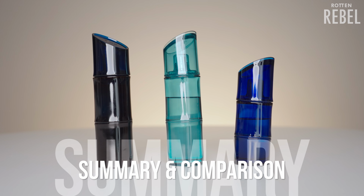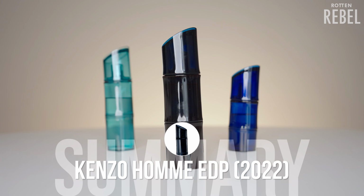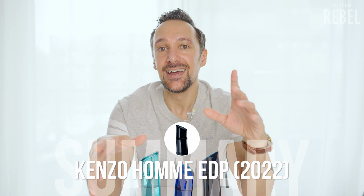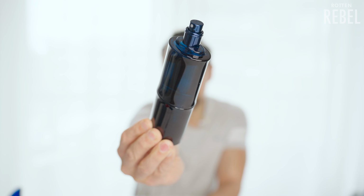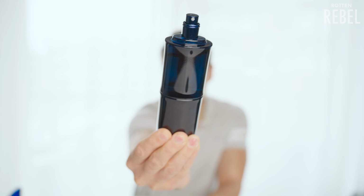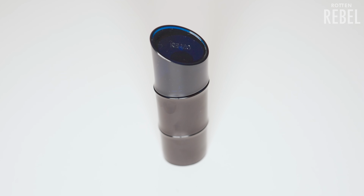So a quick summary and comparison. The EDP has this Kenzo Marine DNA to it, combined with a soft but prominent dose of leather, and it's woody with quite a bit of saltiness and something aromatic. It's all about the contrast between its marine freshness and the sort of warmth from the leather and its woodiness. A freshie, but not your typical super fresh kind of freshie, and definitely not a typical kind of leather scent either.